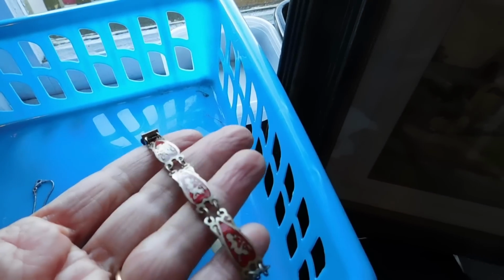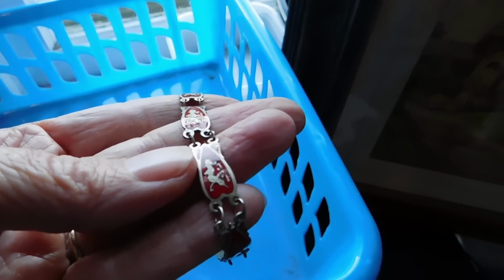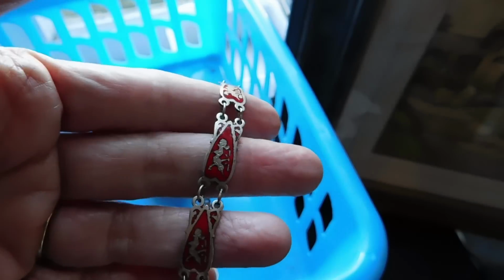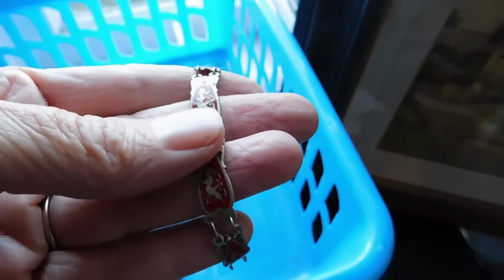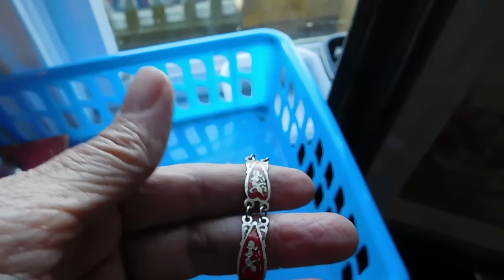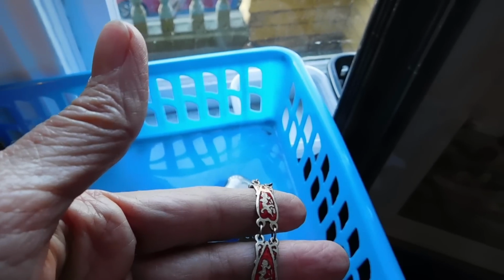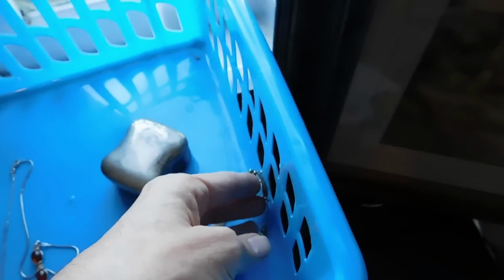And moving on to the jewelry, we have this little piece, it's like Siam silver, but it's not silver. I was surprised. It's fake silver. But it does have the nice red enamel. And it's a little mid-century piece. Came from my sister-in-law. And that I listed for $22.